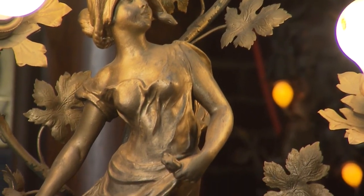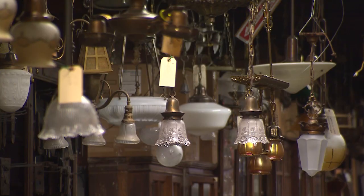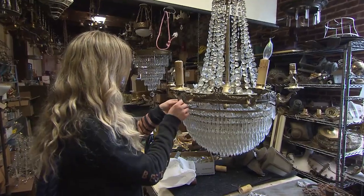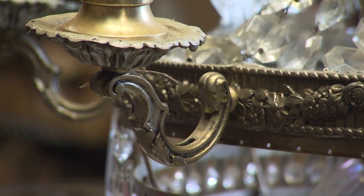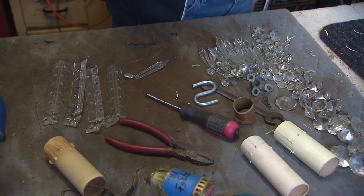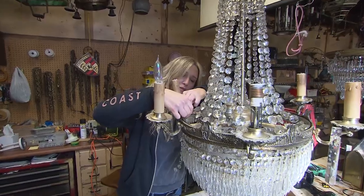But Doc's finds don't always come in such pristine condition. Things that were once exquisite have often suffered from years of neglect. This chandelier from France was severely damaged in a house fire, but Doc and his lighting expert, Sandy Humphrey, restored it to its original beauty. I let it sit back there for about a year and a half, asked Sandy, our lighting guy, I said, hey, you want to take a challenge on and try to get this thing clean? And I didn't know she was going to take the whole thing apart because I would never think about taking that puppy apart.